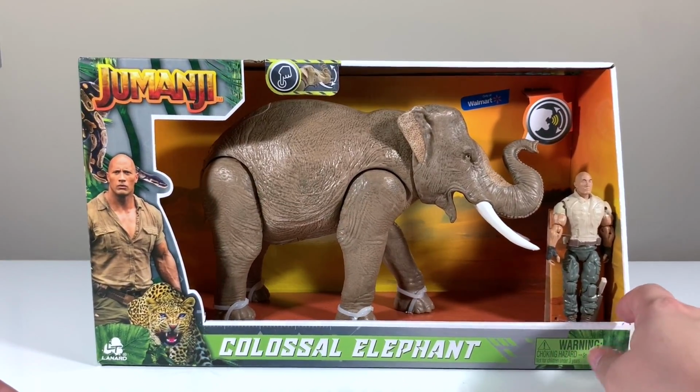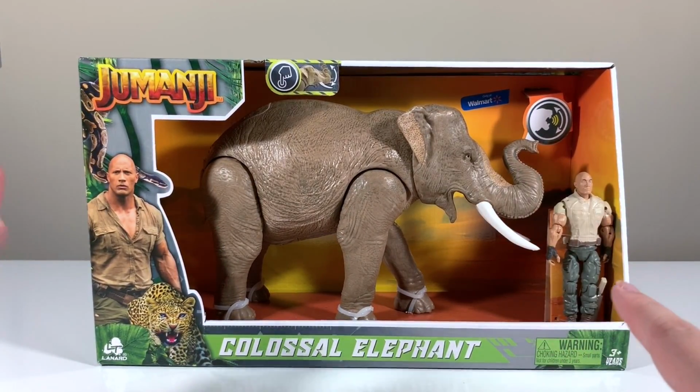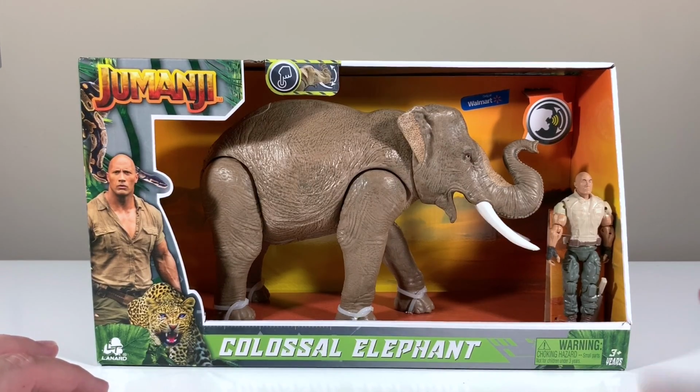All right, so I'm going to take a few minutes to get this unboxed. When we come back, we'll take a closer look at the Colossal Elephant and the rock.